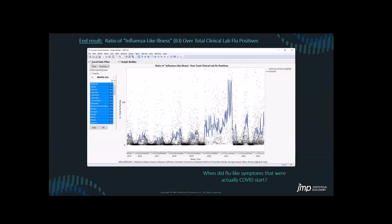All right. So this chart here, this is kind of what I had in mind. Is there an area where we can tell that the ratio of flu-like illness over the clinical lab flu positives is actually getting bigger? The influenza-like illnesses can be associated with COVID as well, but the clinical lab flu positives are just part of the flu. So once this gets bigger, you know that something else is happening rather than clinical lab flu positives. So I want to be able to detect that somehow.